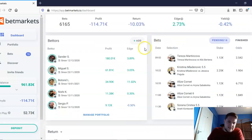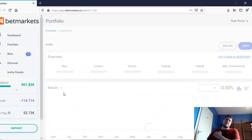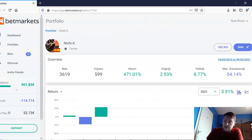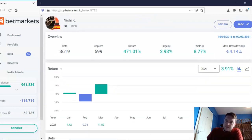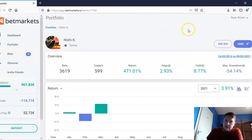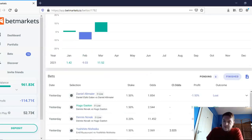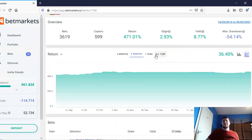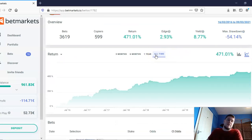But another thing I'd like to see, especially with the results, is a distinction between the results prior to Betmarkets and the results on Betmarkets. Nishikori is probably the best guy to highlight this. I'll just bring up his overall, all-time results here. Okay, so they've got his results since 2016, but this is not on the Betmarkets platform. He sends out tips on a platform called Pikio, and these are all pre-match bets.